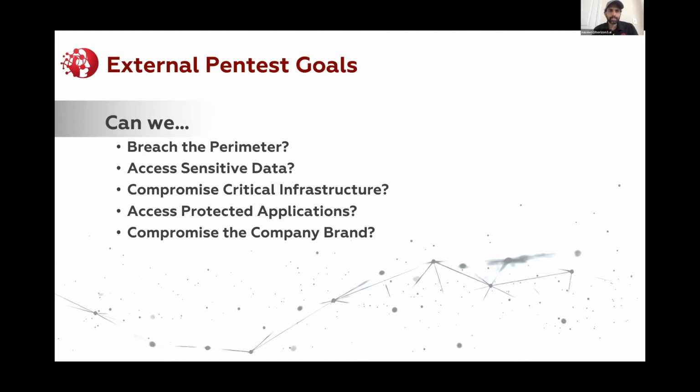Hey folks. Yes, thanks Monty. So before we jump into the actual attack vectors, I think one good thing to do is back up and talk about what are we trying to accomplish as a pen tester or as an attacker? And as Monty said, we've run a lot of pen tests. The folks on our team have conducted a lot of external and internal pen tests. And generally speaking, these are the things that we try to accomplish.